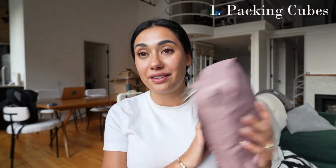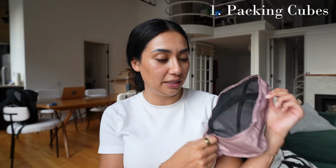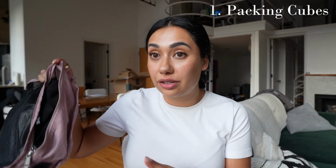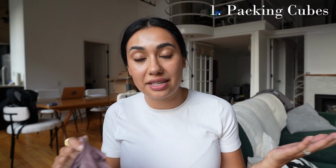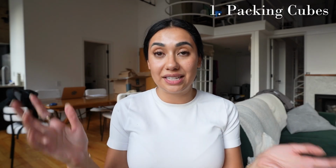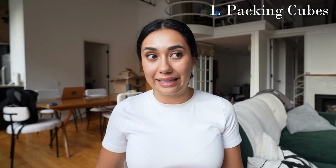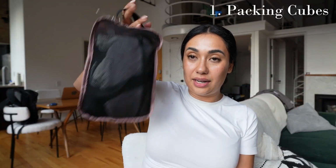First things first, this little pink bag is a packing cube. Packing cubes make everything so easy. It's basically just a way to separate out all of your clothes. So I have a packing cube that I'll use for all of my shirts or all of my pants, or if I'm going on a trip to multiple destinations, like for our honeymoon when we went to Argentina and Antarctica. Those were two very different climates. So I had one packing cube for Argentina and one packing cube for Antarctica. It just makes it so that way you know what you're grabbing really easily without having to sort through your entire bag. I like that I can just grab it out. It is in one easy thing.